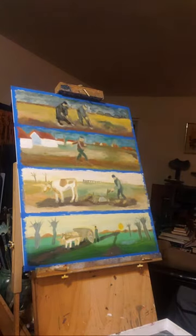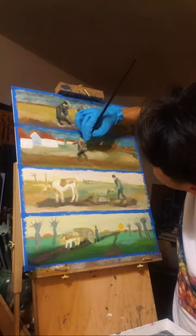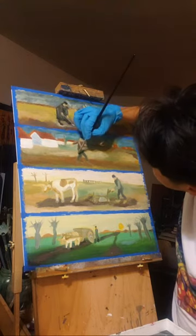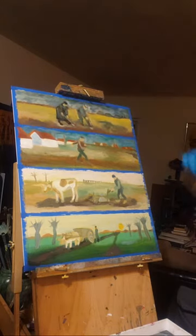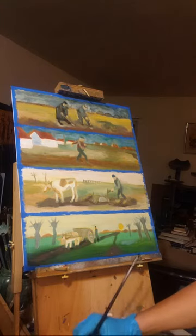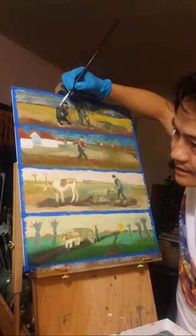That, and this leg actually needs to go in a lot more. Yeah, I forgot about a foot. It's almost like a horse's foot. I want to fix that up just a little bit. She does not need a horse's foot.